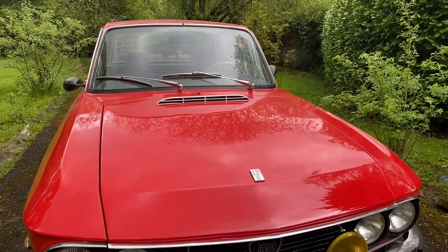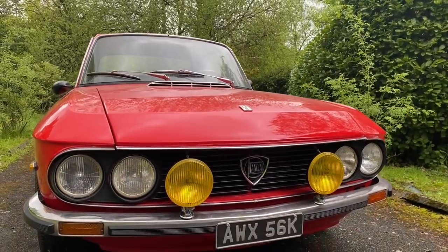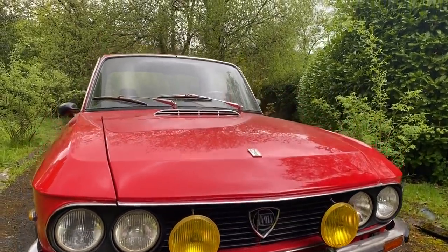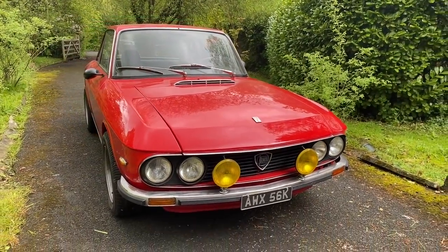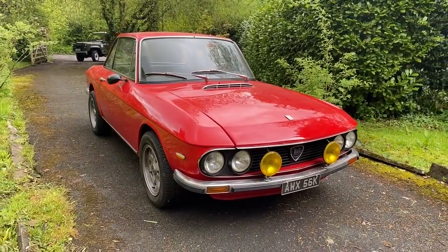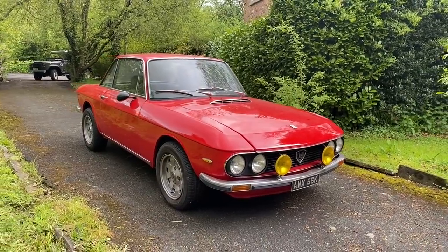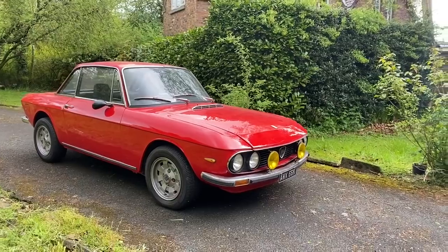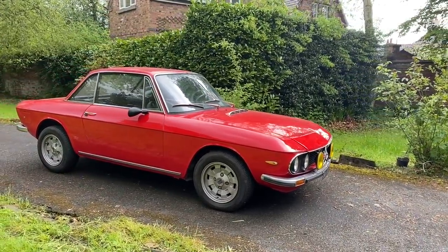Many people call the Fulvia the last true Lancia, because it was the final car that Lancia made before it was taken over by Fiat, and the wonderfully decadent notions of putting styling and quality before profit, well, popped into the bin. Now, this wonderfully ingenious car is named after the Roman road to Turin, which is also called Fulvia, and it's a favourite amongst Italian petrol heads and Lancia aficionados.